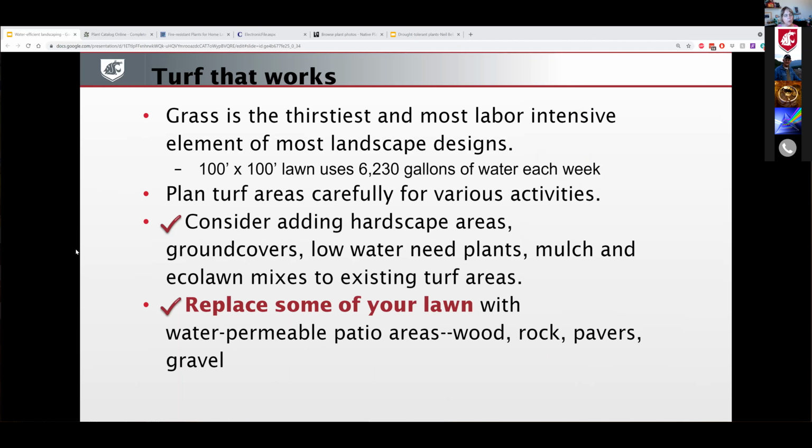One of the most important aspects to think about when you're planning your drought-resistant garden is your lawn. The grass takes more water unless you let it go dormant. If you have a beautiful green lawn all summer long, it is the most thirsty and labor-intensive part of your landscape. A 100 by 100 foot lawn uses over 6,000 gallons of water a week, if you give it the 1 inch of water over 5 days that is recommended. I mean, that's a heck of a lot of water, and that's just for 1 week.